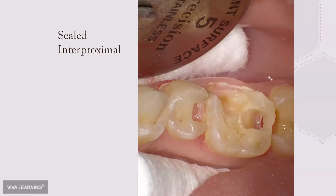Well, here, what I did is I sealed the inner proximal. What's this guy talking about? Well, Premier and Shofu make bioactive sealants. Shofu has Beautiseal, and Premier has BioCoat. These are bioactive sealants, sealants that have ions that can seal that process and hopefully prevent it from progressing.